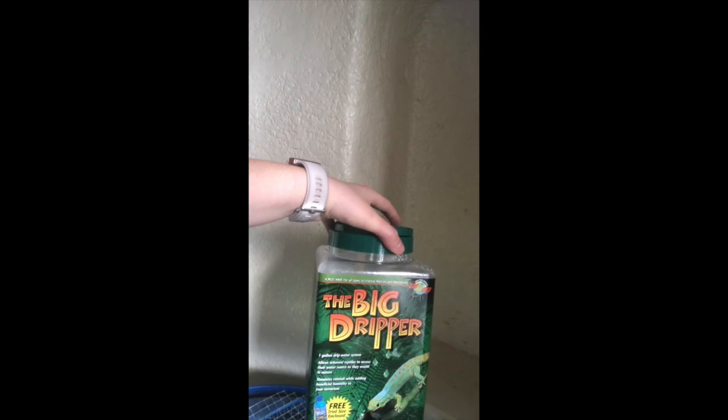And I'll show you my other Jackson's chameleon enclosure. It's exactly the same, just different plants. And he's actually outside right here. He is right there. So you can see he's doing really well, and he's got a highly planted enclosure. He also has the same UVB bulb. And here's that dripper I was talking about.